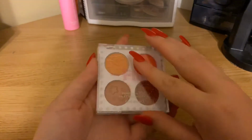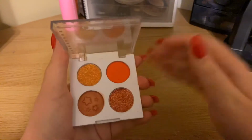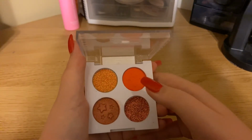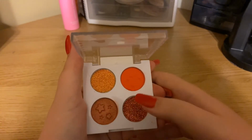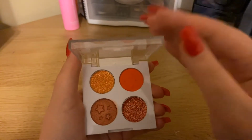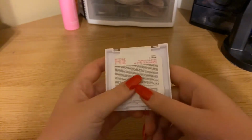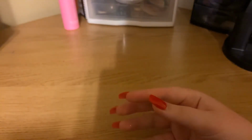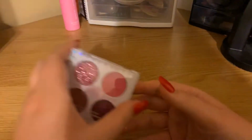This is more of a copper, and that's like a true gold. That's a bronze, and that's an orange. And I like all of them. You can tell I like this one, and I like this a lot. This is in Desert Heat. These were like $4 when I got them.